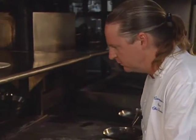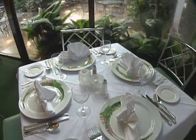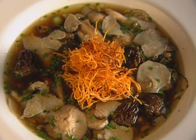Jamie Shannon is executive chef at Commander's Palace, one of the grand dining destinations in New Orleans. It has been a career launcher for innumerable chefs across the country and continues to trailblaze with upscale fare that defines New Orleans food. Here is Chef Shannon's mushroom stew.